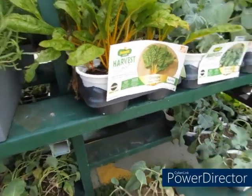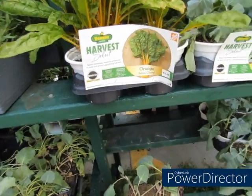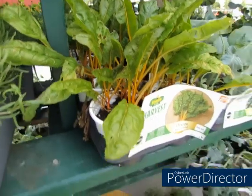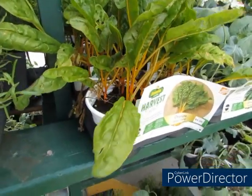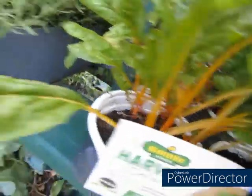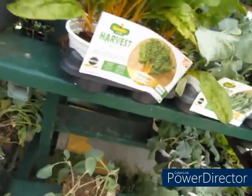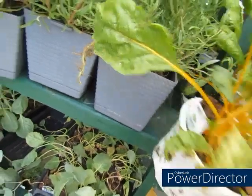Okay, y'all, so on the bunny truck, he only has broccoli and lettuce. So we see some chards right here, though, some orange chards. So I don't have orange chards growing. So I'm gonna go ahead and get a couple of these. Got this one. I think I'm gonna get this one. All right, I'm gonna cut the tops off anyway, so.